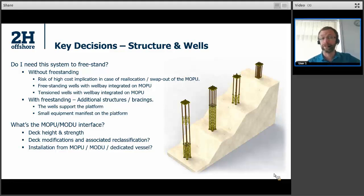The other option, to reduce the substructures even further, is actually to tension those wells through small tensioning systems mounted on the platform deck. And then those loads are reacted back into the MOPU. So you do get some additional options and further reductions in substructures if you can live without a freestanding solution, but it comes with a certain amount of risk due to change down the line.